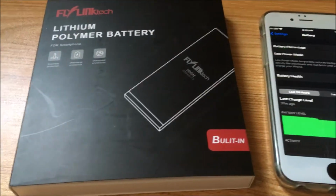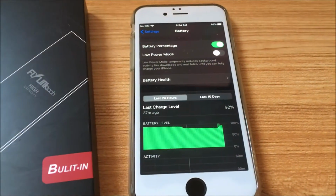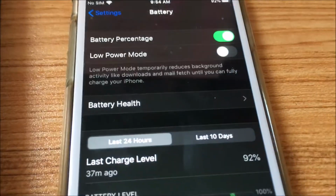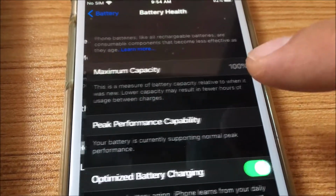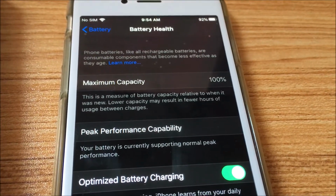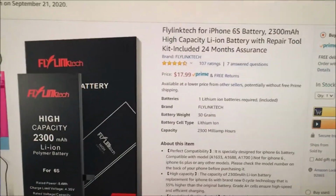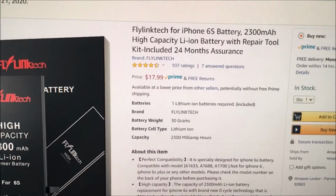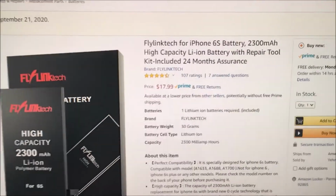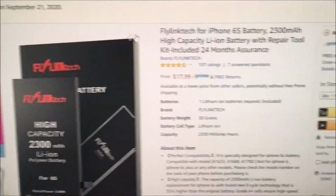This is my Flylinktech aftermarket battery, which I installed into this iPhone 6S. It registers maximum capacity 100%. Usually this might not work. And this is what I bought on Amazon. It was for $15.99, but it's now $17.99. You can see I have record of purchasing it.